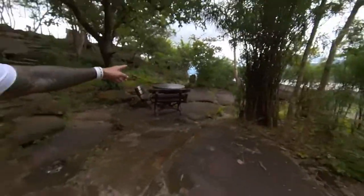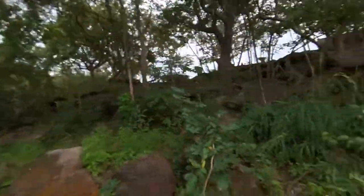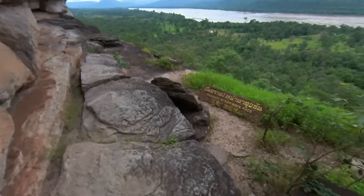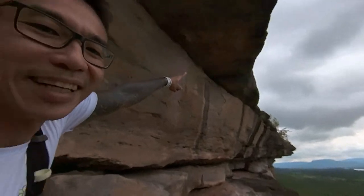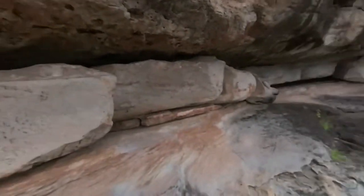But there is the cave on the left side, which I saw a signboard. Tham Nang Li Cave. So maybe let's go check it out. You gotta hop down a little. So we were there earlier, up there. Wow. Yeah, I think this is the end.